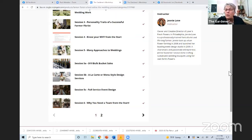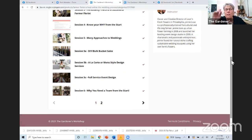And then this is something that she and Steve and Gretel Adams really talked about, was why do you need a team? And y'all, when you start reading all the bits and pieces it takes to really become a farmer florist and to do it professionally and to do it well, you can see that you cannot do it all yourself. If you're trying to do it all yourself and you're losing out, you're killing yourself, that's what would be expected. You really do have to get a team.